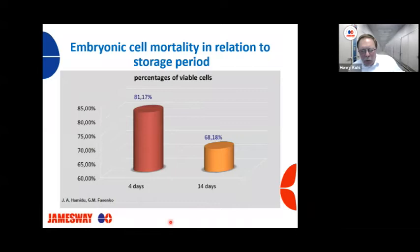So why is this important? Why did I go through that? Well, there have been a few studies that we're going to go through here that will show what's happening to the embryonic cells as it relates to egg storage. In this particular study, on the vertical axis we've got viable embryonic cells, and on the horizontal axis, increasing storage time.